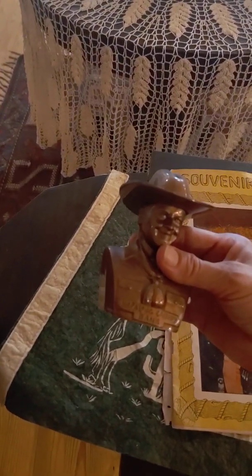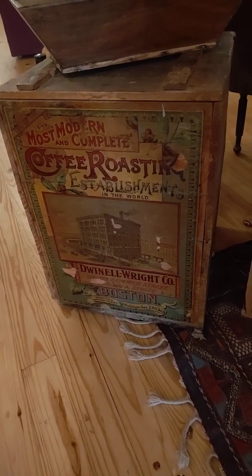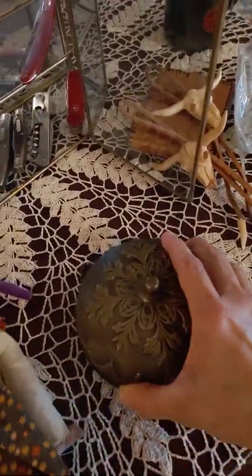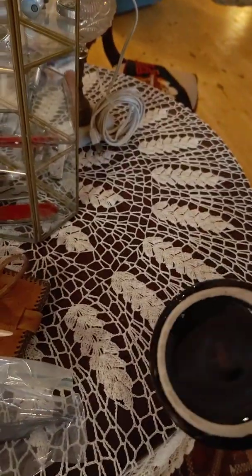What's this? It looks like a Boy Scout. Hop Along Cassidy Bank. It's a shipping box for coffee roasting establishment. When I took pictures and posted them online, this bell got a lot of attention. As you can see, it's fairly large. Neat little planer. Some antique lighters. Pocket knives. Bolo ties. I wonder if this is Frankoma. I don't think so. We do have some Frankoma pieces though.